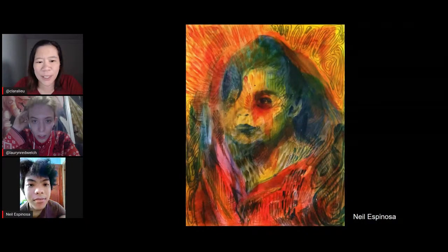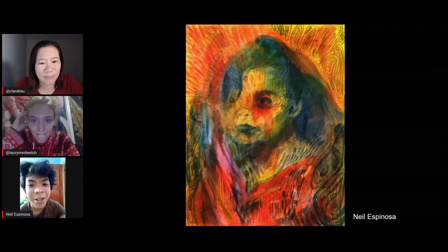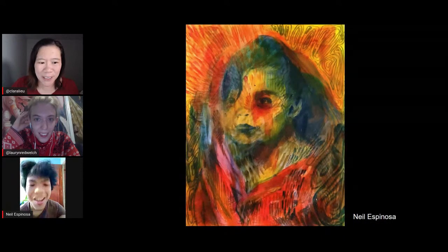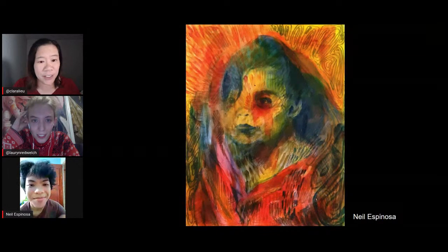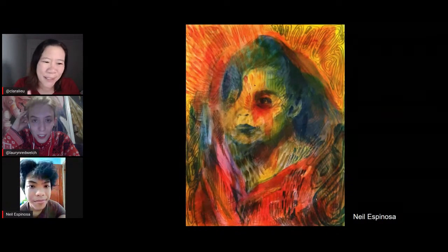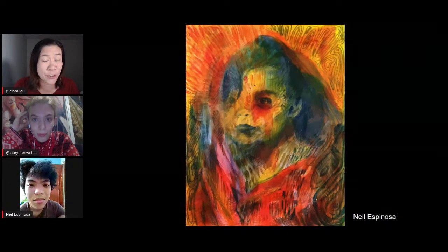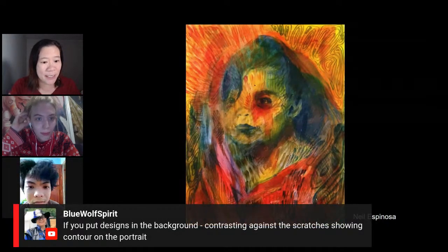And Neil, what is the media? It's graphite, acrylic, and colored pencil. See, I would like you to do more mixed media, because right now we've seen you experimenting with a lot of different materials, but I think maybe that's what I'm responding to, is just all the different variation of marks, and there's so many layers to this piece.